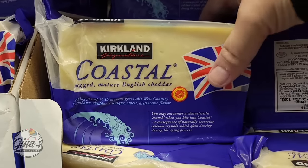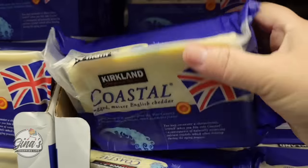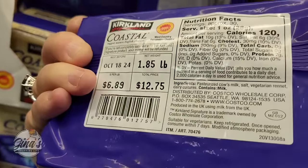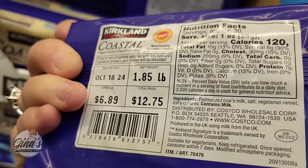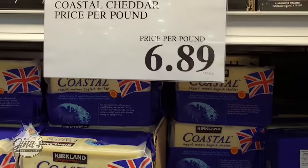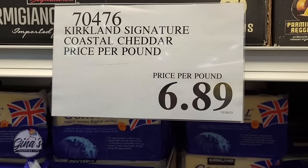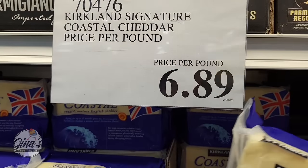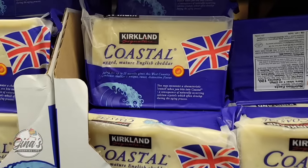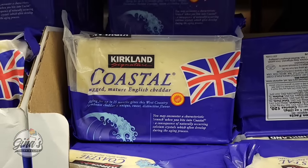Some of the cheeses are sold per pound as well, but there are really some great cheeses here at Costco, and I love cheese. The Coastal cheese, this is definitely one of my favorites, $6.89 per pound, and it's got a really great hearty, nutty flavor, and it's a hard cheese, and I absolutely love that one. And that is just perfect, especially for a nice grazing board.